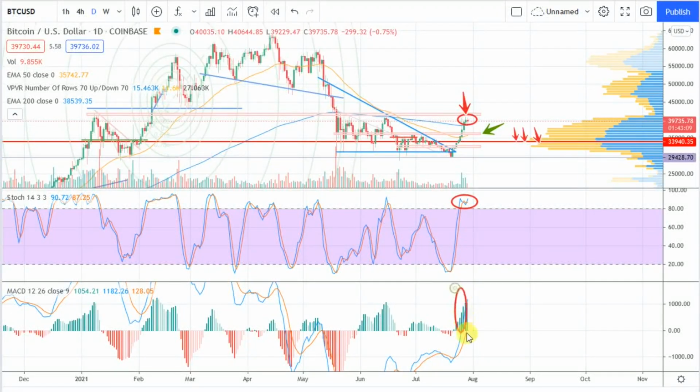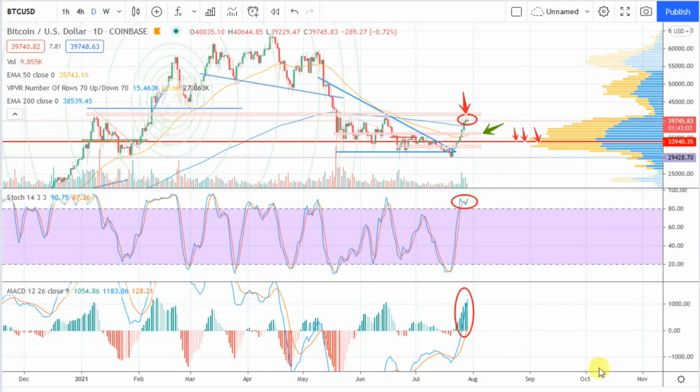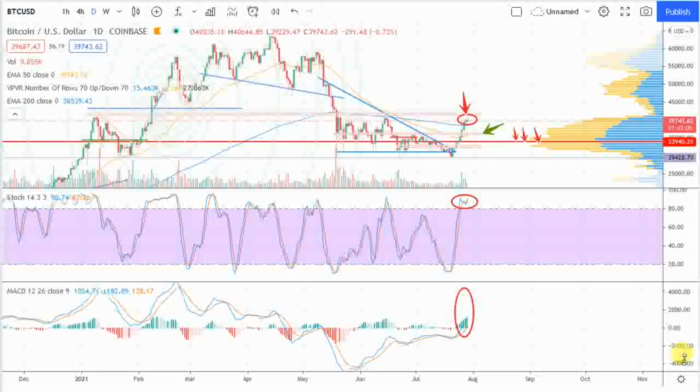Now this is crazy. We're peaked out on the histogram, and this is a very bullish movement here with the oscillators on the MACD.